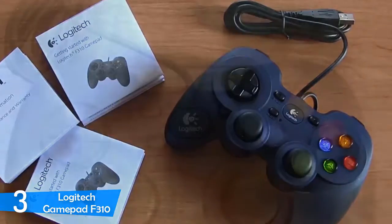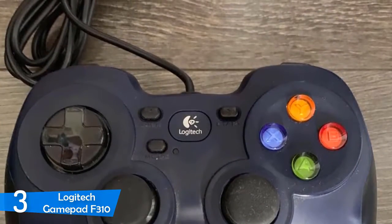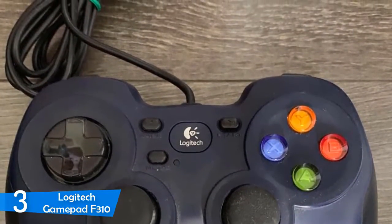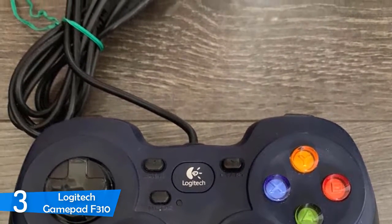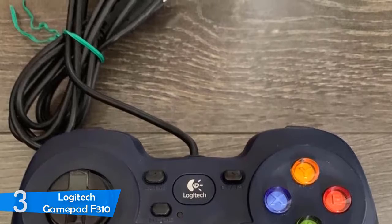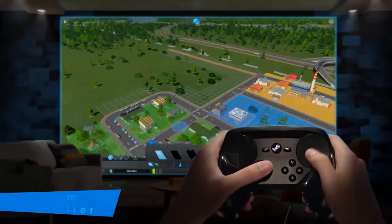I would recommend this controller to everyone who's a regular gamer that doesn't require high performance from a controller. It has a funny design and not great build quality, but with its good buttons and its amazing affordability, it's worth giving it a try.